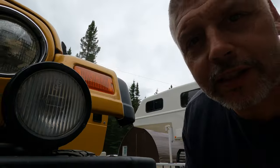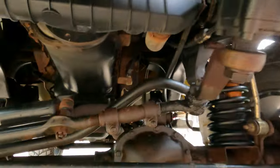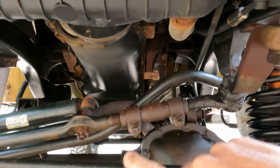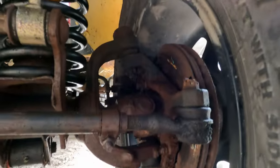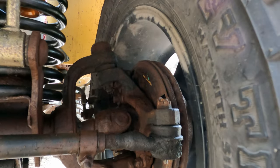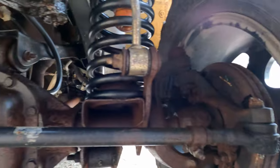I have my lovely assistant in the driver's seat that's going to wiggle the steering wheel back and forth. Basically, I just want to have a look at all these front end parts, all the tie rod ends and everything, and make sure that nothing moves excessively. Oh, that has a grease fitting on it even. Okay, wiggle it. We don't see any movement there.